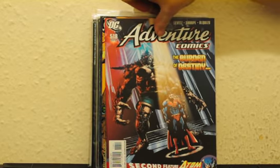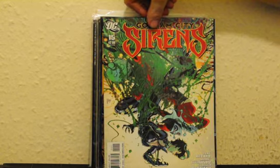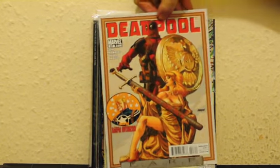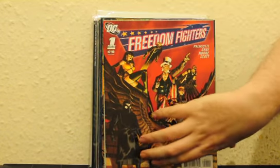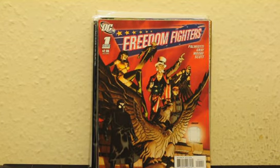Adventure Comics 518. See what I mean by a complete mixture of comics in it. Absolutely, I really need to get space to get my comics into some kind of proper order. Gotham City Sirens #15. It's a pity that had to go actually when they rebooted, but there you go. Brilliant. Deadpool 27. Freedom Fighters #1. Hopefully DC will be bringing the Freedom Fighters back, because I thought that was a really good miniseries.